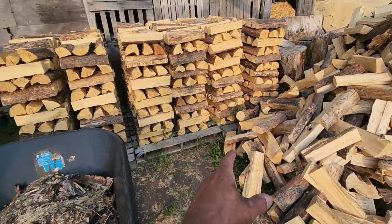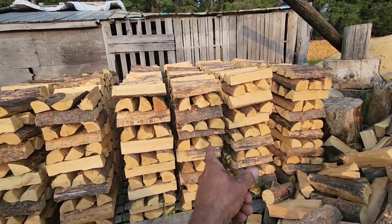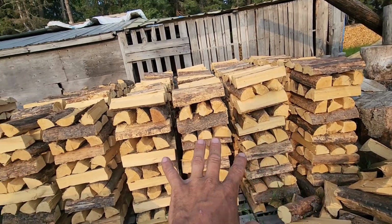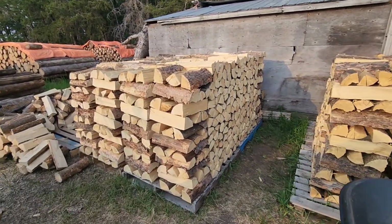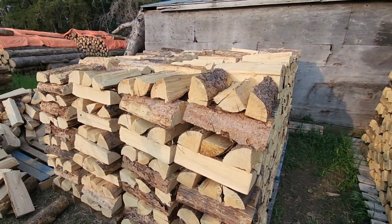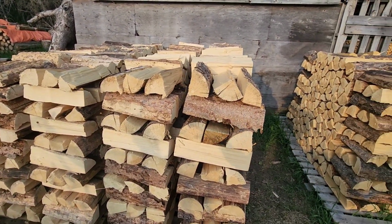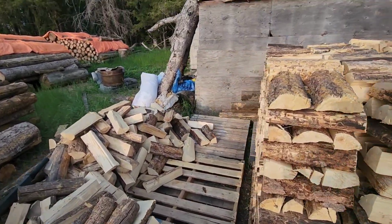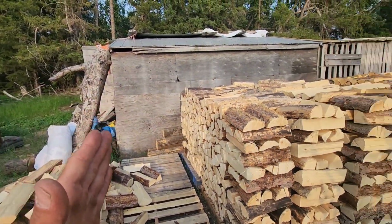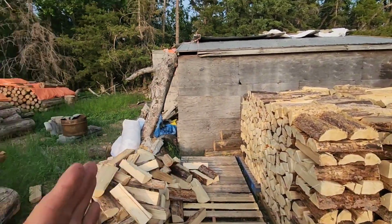We got some pallets all laid down here. We got some pre-measured quarter cords. We got a 1.5 cords worth. And now we're going to start on 1/3 of a cord. We're going to get 2 cords worth in total. We're going to fill up our last pallet here, and then that's pretty much going to bring us almost equal with our building or our shack.